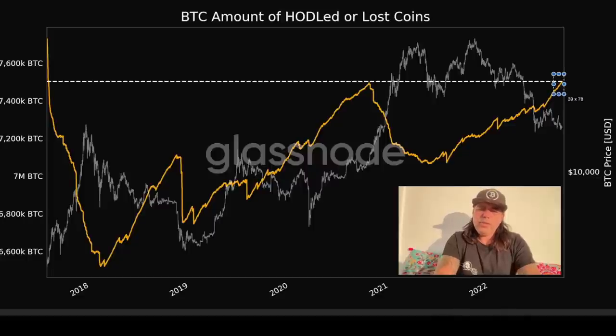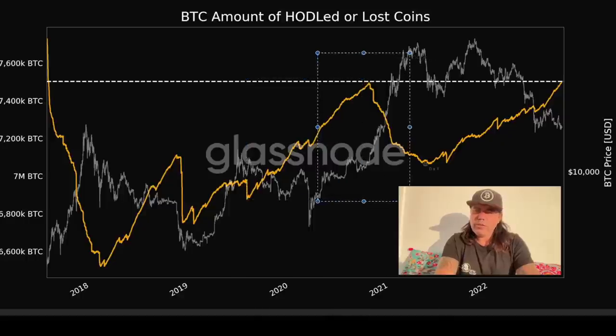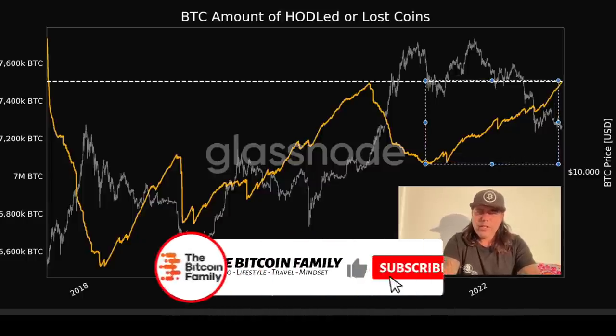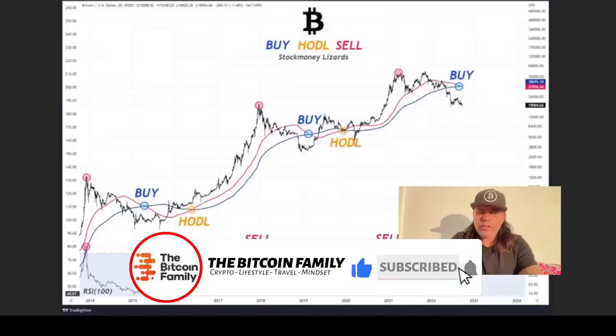Why? Look what happened every time these moves happened. From the bottom here to that top, the price went up. You see, from the bottom here to the top, and then bam, the price followed up. And now we are from the bottom to the top. I think the price still needs to go up. We need to see a reaction. Amazing chart. And that is also what you can see in this one.